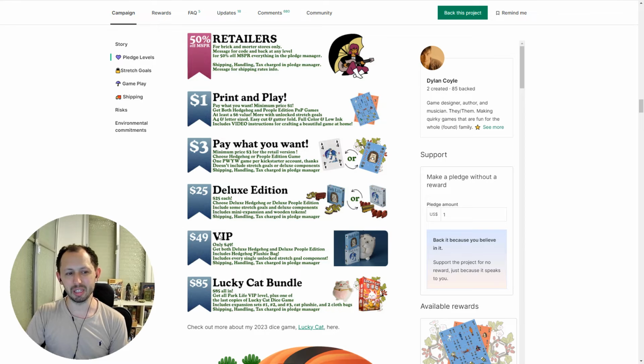Honestly, I think the VIP, most people are going to get the VIP because that plushie is adorable. But jumping to $49 for a simple trick-taking game, even though it's 2, is very difficult. But doing that journey, and this is what I talk about when I say story, doing that journey from the print and play to the pay what you want. Literally, I could be paying $3 and enjoying this game. And then 25, yeah, this is what I would pay for a board game. It's still this or that. And then getting both of them, 25 plus 25 is 50, and the plushie, that's a great deal.